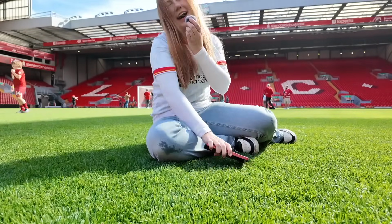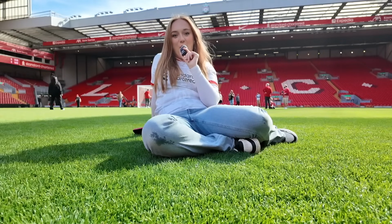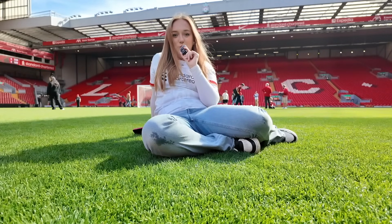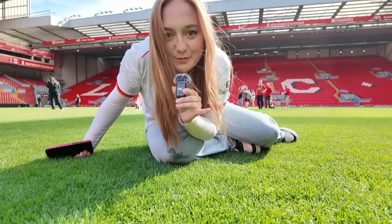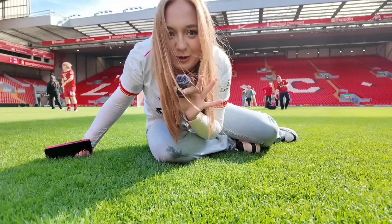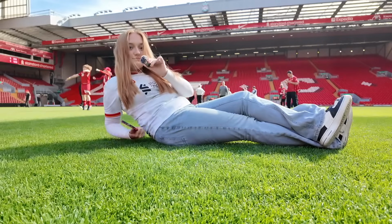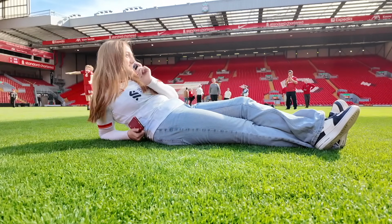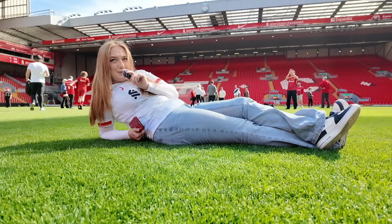Courtney Neary coming live from the pitch at Anfield in front of the Kop. What a day. This is the best stadium tour you could do at Anfield ever. On the pitch, I've been on the centre circle where Virgil lifted the trophy, and now look at the Kop behind me. I just lie here like this. This is mental. The sun's come through, which is lovely.